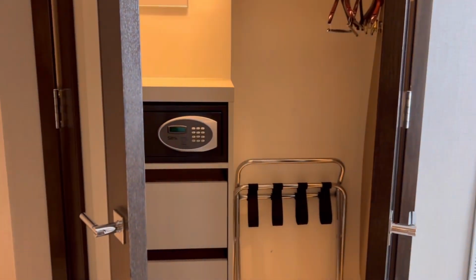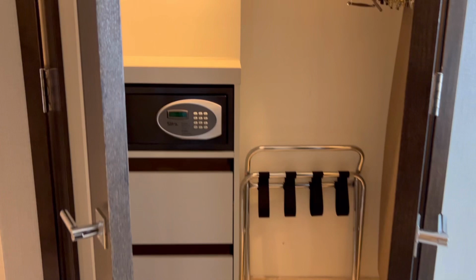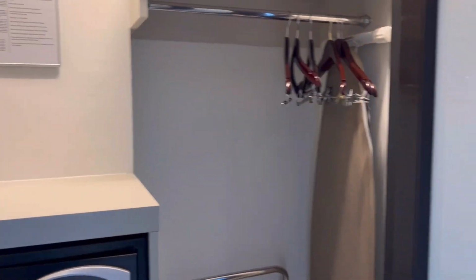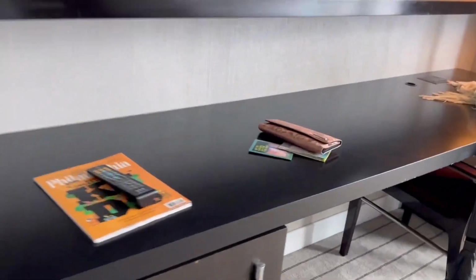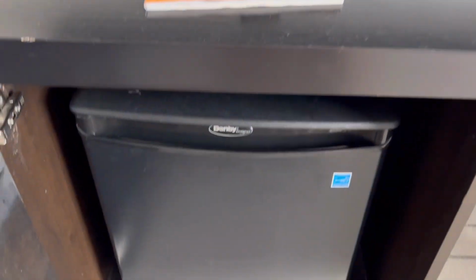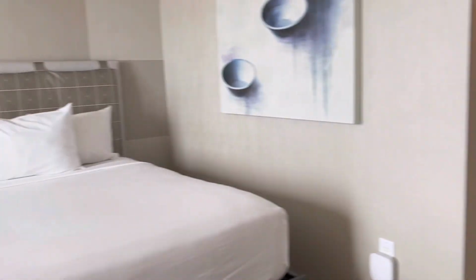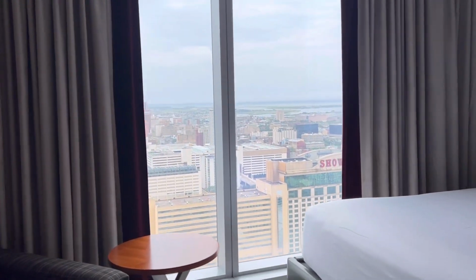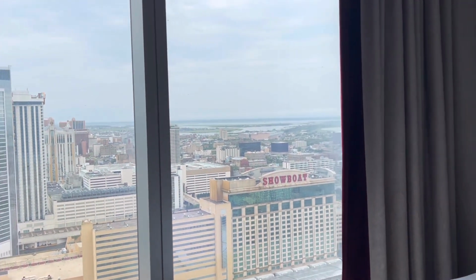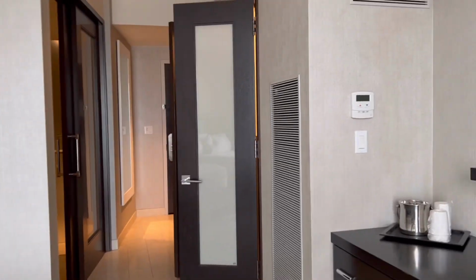There's a safe, which is definitely important when you come to a casino. You can't put your credit card in the machines, thank God, so you have to carry around cash. So it's good to have the safes. There is a refrigerator in this room, but I have not found a coffee maker. I don't know why. Maybe I will in the course of this trip. Oh, there's the coffee maker. There's ice. I don't see any free water. None of the hotels I've stayed at this week, Caesars and Borgata, none of them have given us free water, which you kind of expect at least a bottle of water when you check in. I would give people water.